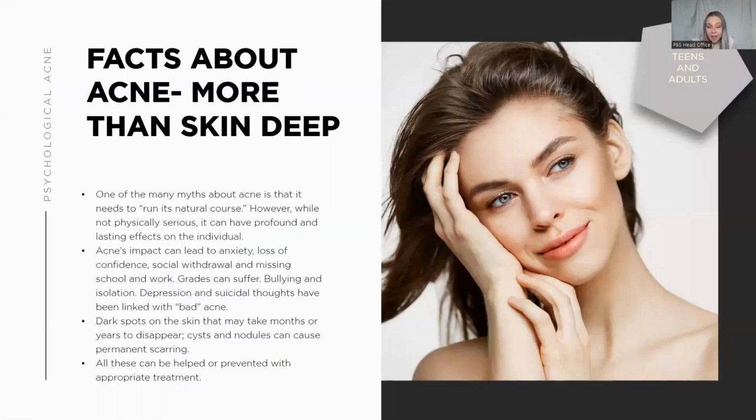Now, one of the many myths, and there's lots of myths of acne out there, is that it needs to run its own natural course. However, whilst it's not a physically serious condition, acne can have a really profound and lasting effect on an individual, and it can really affect a person's confidence. Acne's impact can lead to anxiety in a person, to loss of confidence, social withdrawal, missing out on school or work or functions. Things like grades can suffer. It can lead to bullying and isolation as well, along with depression and suicidal thoughts. They've all been linked with bad acne.